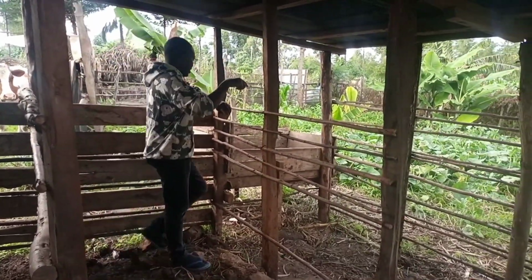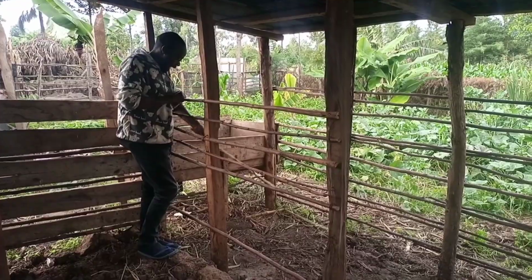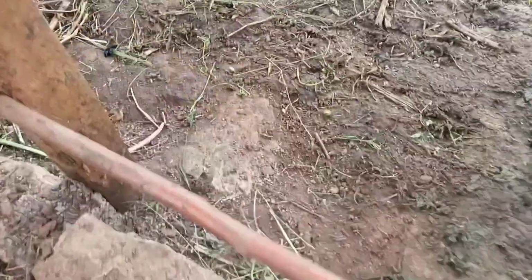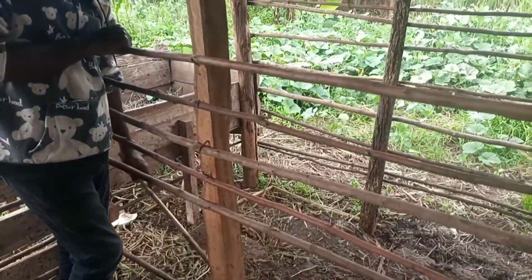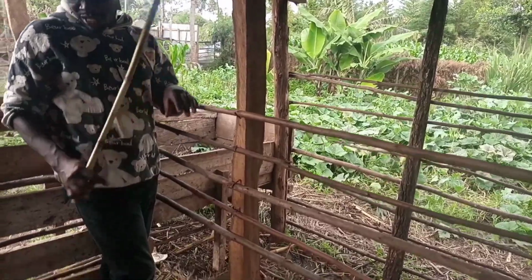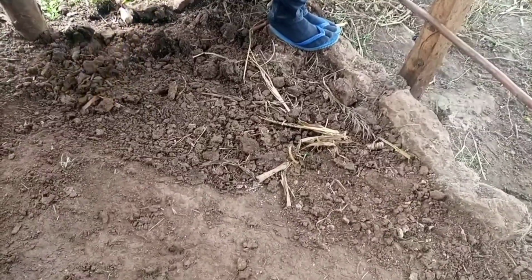And then here, it is where my cow eats from. As you can see, down here, we have got stones. I have got arranged stones down here. These are stone, these are stone, these are stone. These stones help to prevent a lot of mud from being where the cow eats from. But this particular place does not have stones, because where the cow sleeps needs to be first of all warm.